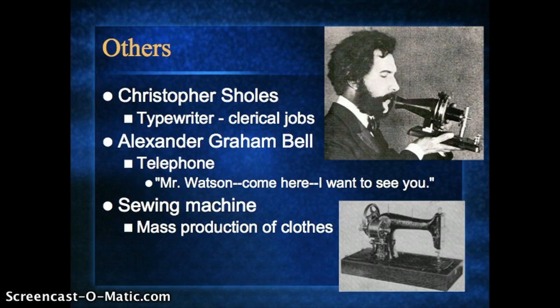And the sewing machine, which might not seem like an all-important innovation, but it changed how people purchase clothing. In the past, you either had to sew and create your clothing on your own, or if you were wealthy enough, pay a tailor to create clothing for you. Sewing machines allowed for clothes to be mass-produced and eventually mass-produced in a few sizes. So now all you had to do was find your size, and you could order or buy pre-made clothing. It made clothing much less expensive and more widely available to everyone.